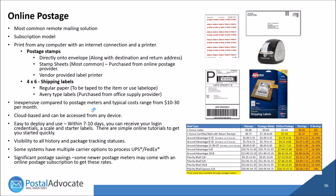It's inexpensive compared to postage meters. Typical costs are $10 to $30 a month. Cloud-based, there's no software you have to download. Easy to deploy. You have visibility to every single piece of mail or parcel that you've done, versus postage meters, where you just know that you refilled your postage meter with a certain amount of money. And some systems have multiple carrier options, so you could compare rates between UPS and FedEx.